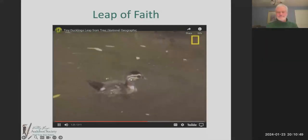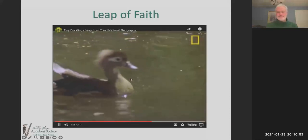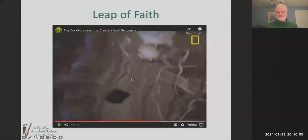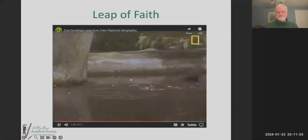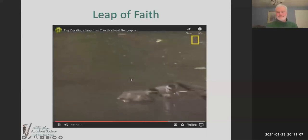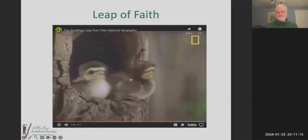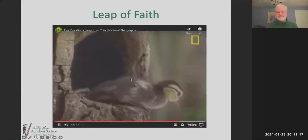Wow, made it. None the worse for wear. The truth is, 15 feet isn't that big a deal. Some hatchlings have to leap 60 feet. Why would these hatchlings take such a leap? Well, if they stay in the tree, they starve to death. Yeah, that sounds like motivation to me.